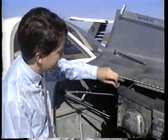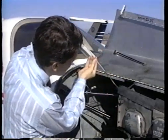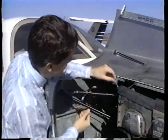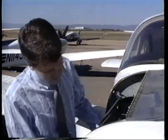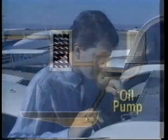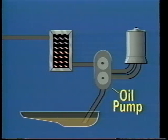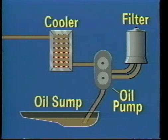During your pre-flight check, you should make sure the oil level is correct, because after the engine is running, the moving parts are lubricated by engine oil. This oil also helps to keep the internal temperature of the engine within acceptable limits. The heart of the oil system is the pump, which draws oil from the sump, pumps it through an oil filter and cooler, and then routes it to the engine.